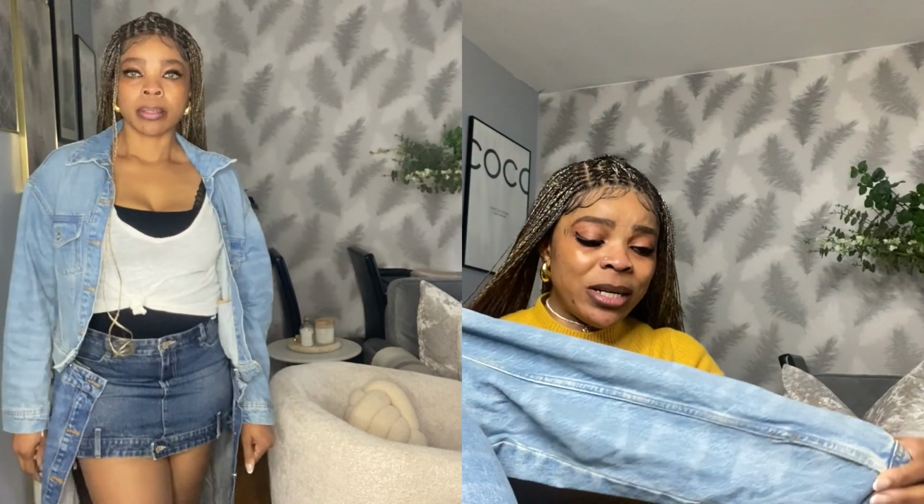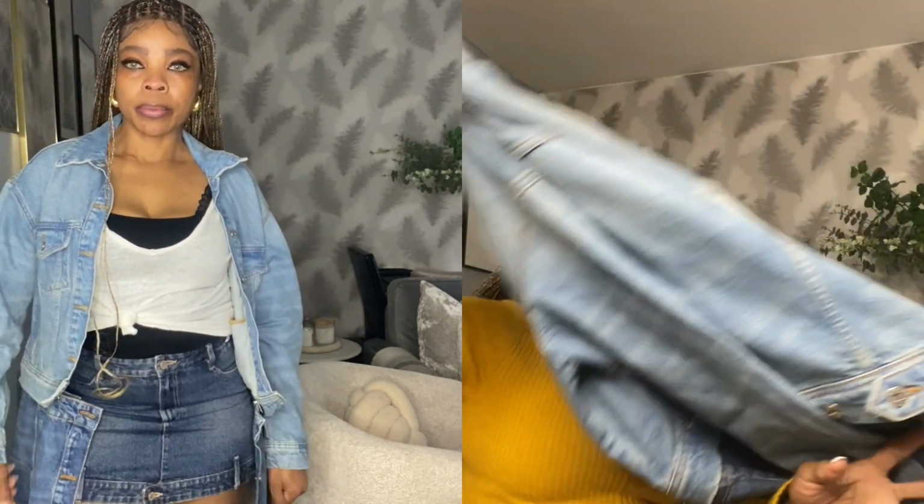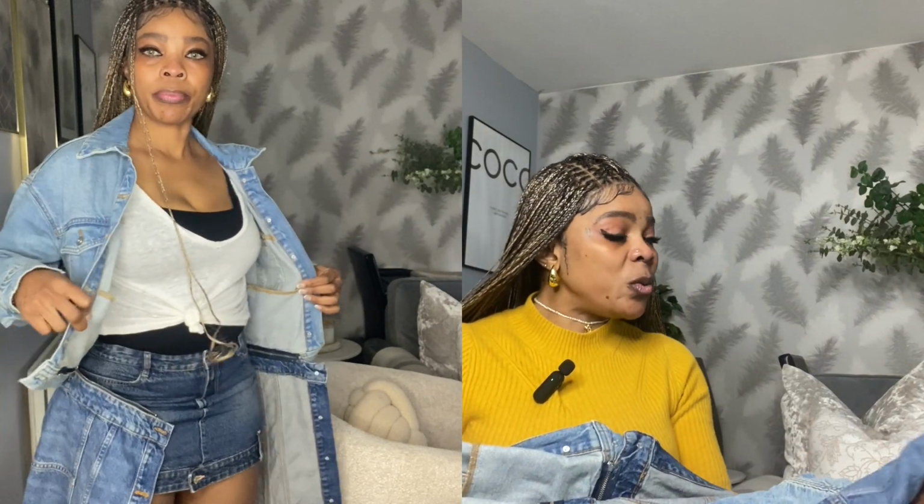I love the color palette. It looks like this very old denim. It doesn't look cheap. It looks expensive. The quality is exceptional. Like, what more can I say? It's beautiful. It looks like this piece that you pick up from a vintage shop. That's how it looks, and that's what I go for.